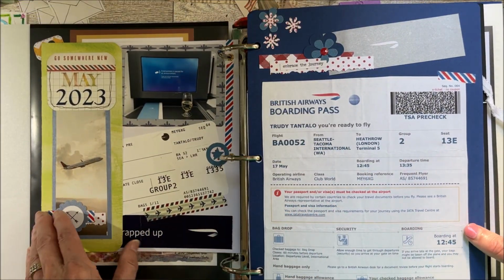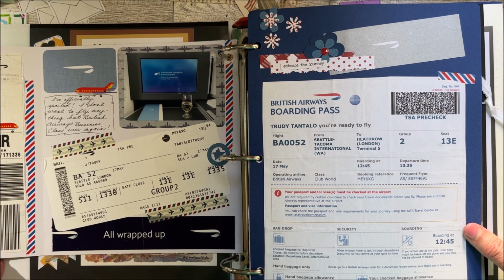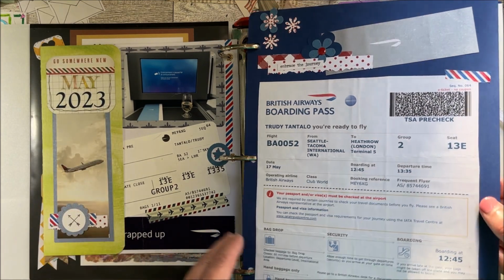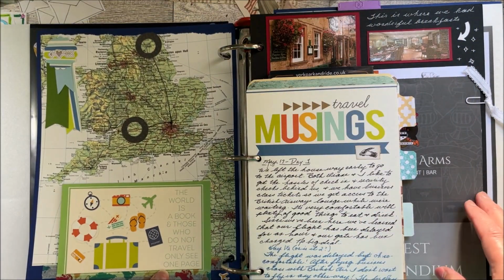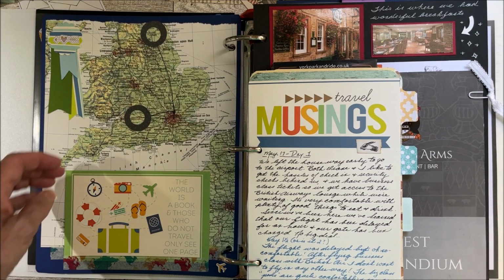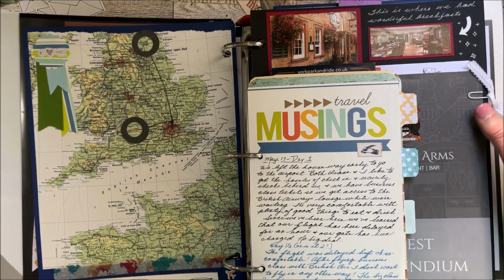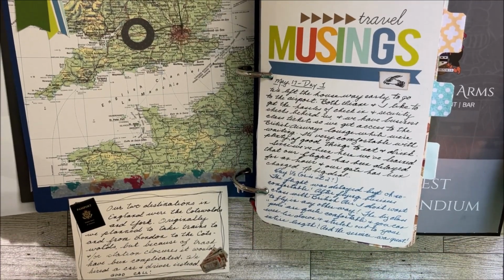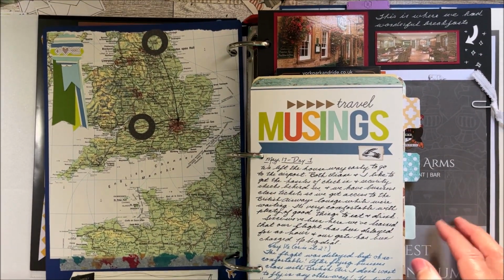The reason I kept that page at all was because I liked this page, which was on the other side. This is all about getting on the plane and how much I enjoyed being in business class, which was quite a treat. It's going to be tricky. That flips down and talks about the places that we were.